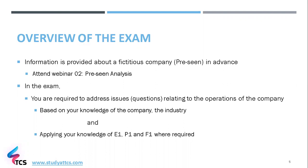Okay, so when the examiner comes up with tasks, or with issues the company has faced, the examiner is trying to test whether you have a good understanding of the company as well as its industry. All right, so you need to know these two things.